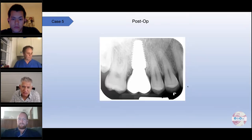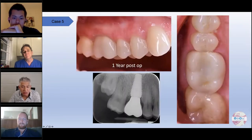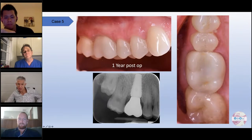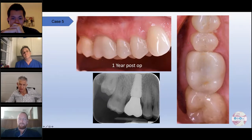And here it is. This is the post-op. You can see part of the shield there. There it is there on the mesial. And 1 year post-op. Looks absolutely lovely. No falling in of the buccal tissues, no buccal concavity. You can see nice support because of the socket shield.